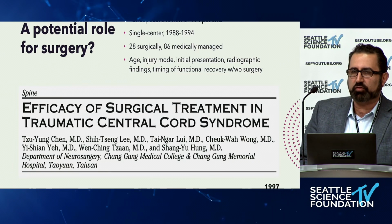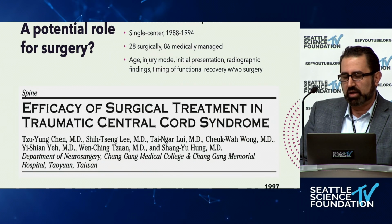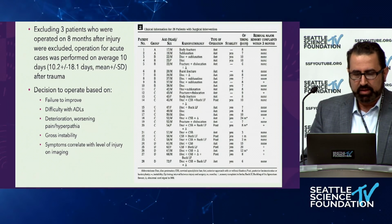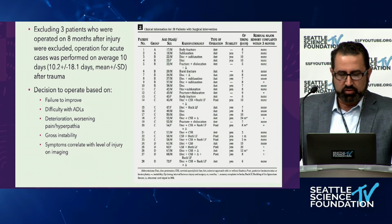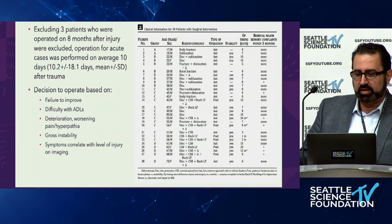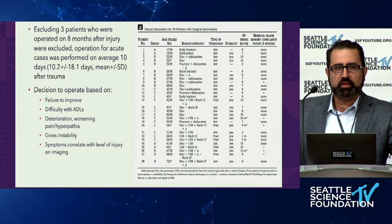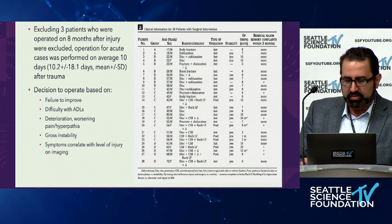And they looked at various different modalities, including age, what the injury was, what the initial presentation was, X-ray findings, and whether or not they had surgery leading to functional recovery or not. And basically, they excluded 3 patients who were operated on very late. But out of the 28 group, they really listed them very carefully with respect to the imaging findings, and in this surgical group, what they did, where they thought the compressive lesion was, whether the patient was stable or not, and how they approached it.